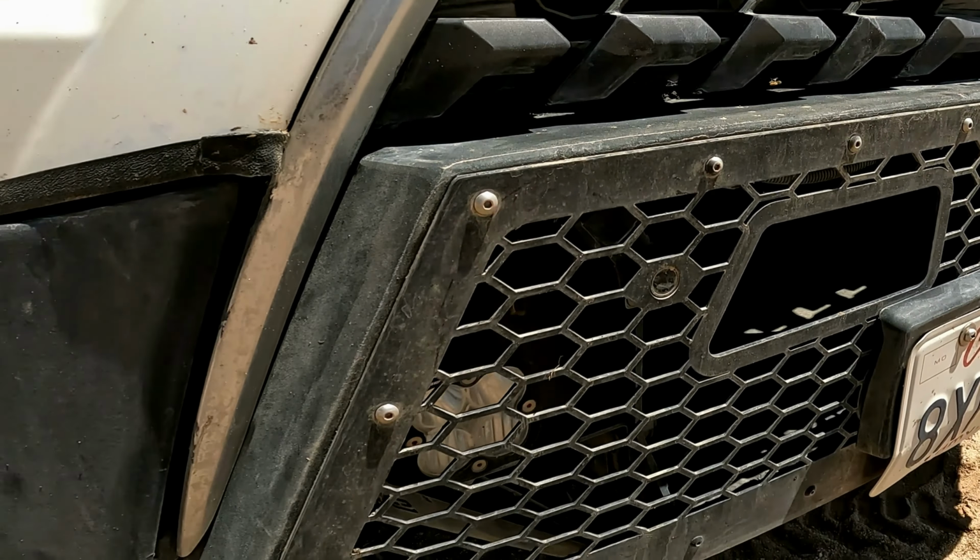We don't see any objective evidence that running 87 is going to do any harm to the engine. Nobody showed any cases of engine damage on a GX460 running regular gas. So there's an argument there to just run 87 regular. If you don't know any different, if you don't feel any difference, call it a day, you're good to go.